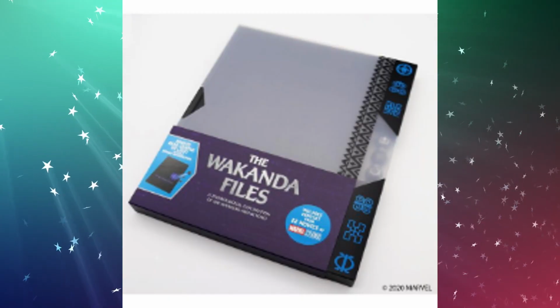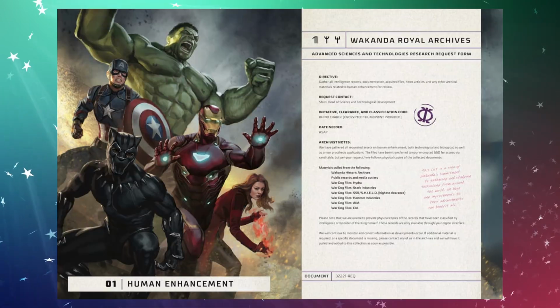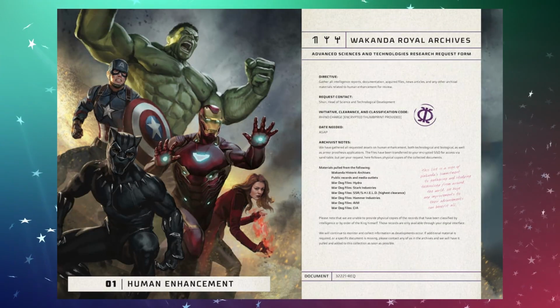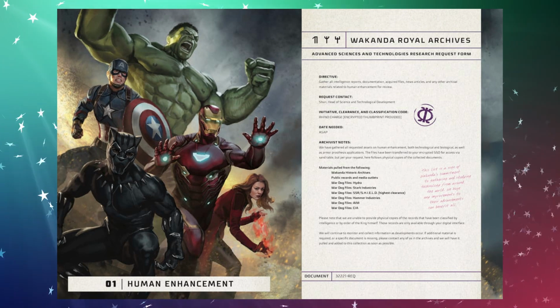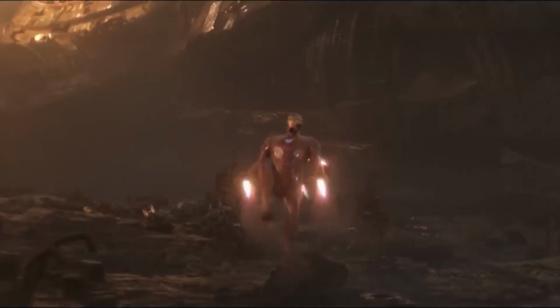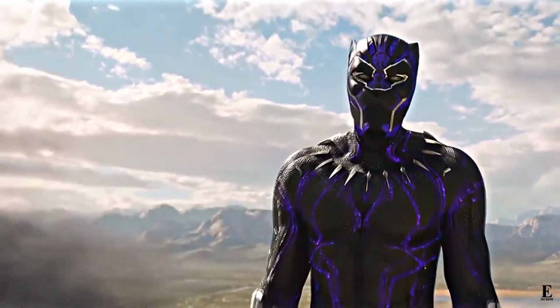But in the real world, Marvel offered fans a peek behind the curtain in the Wakanda Files, a fictional in-universe book chronicling scientific developments across the MCU. In it, Tony's notes reveal something critical. His research into nanotechnology was directly influenced by Wakandan innovations. That's right. The foundation of Tony's final suits is rooted in the very same science that powers Black Panther's own armor.